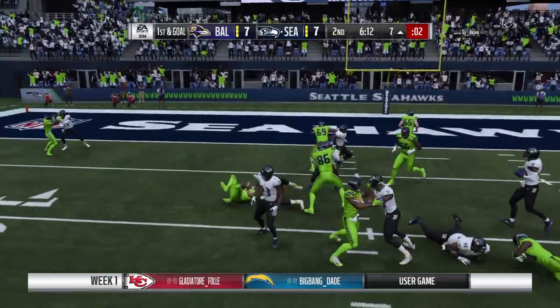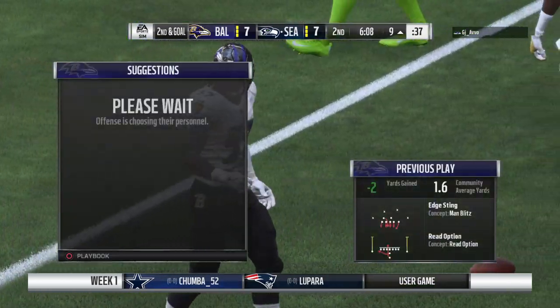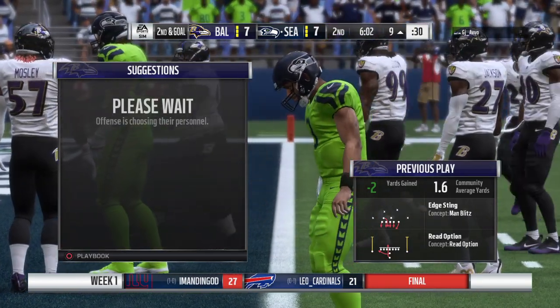On first and goal, they'll try the option left. And holding it may be the wrong decision as he stopped in the backfield. It'll wind up being a loss of 2. And that'll bring up a second and goal.